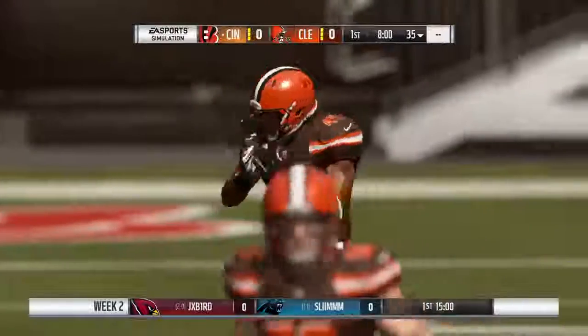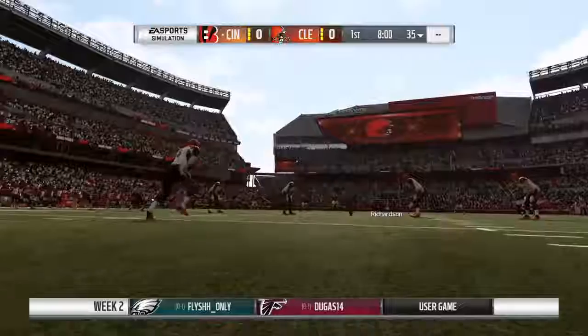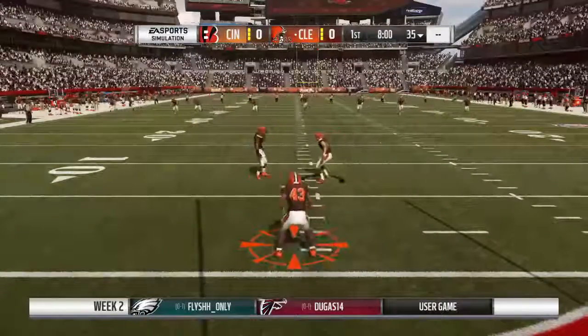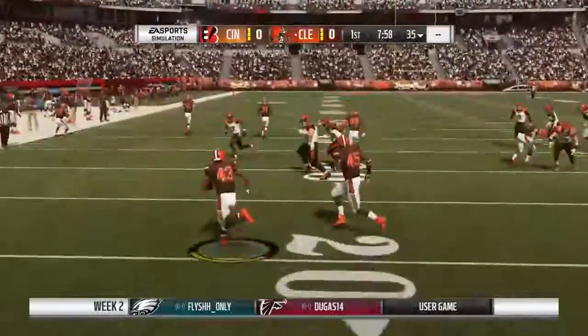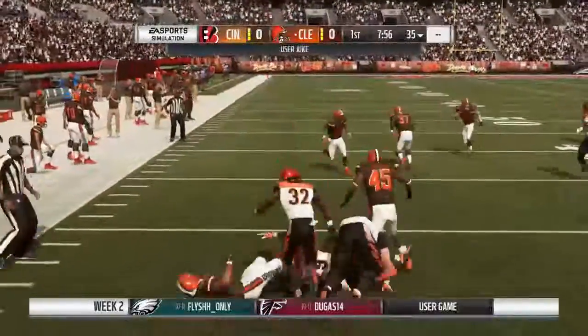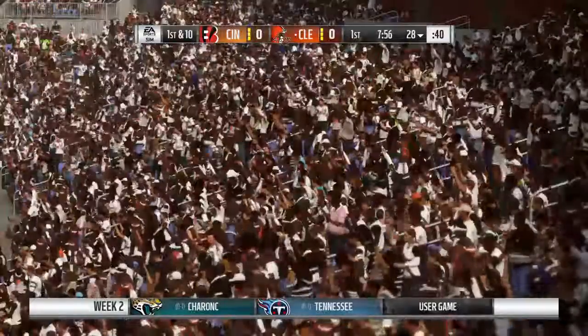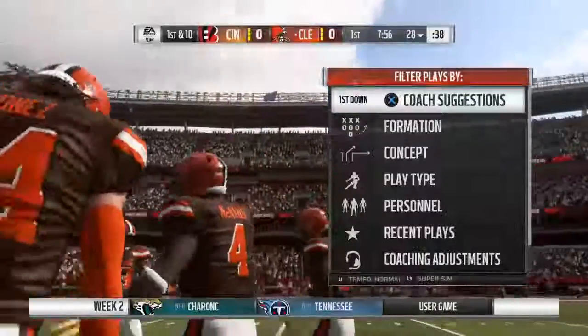From the shores of Lake Erie, EA Sports has the coverage of the NFL from First Energy Stadium here in Cleveland, Ohio. Today, after a crazy opening weekend, it's on to week 2, and we've got a good one here between the Cincinnati Bengals, and he'll take it past the 25 and up to the 28-yard line, and the Cleveland Browns.